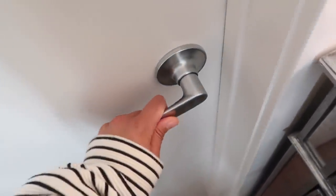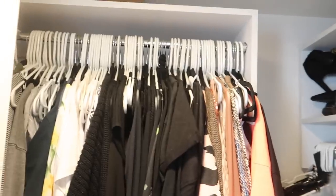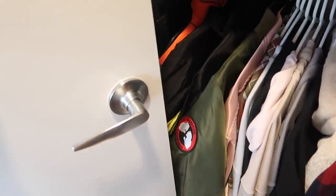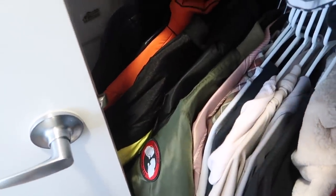I guess it's only fair to start out with an overview of the current situation. Oh my god, okay, so this doesn't go all the way back because my jackets are really puffy. I have a lot of bombers and stuff, but that's okay because these are things that I reach for quite often if I want to layer up at nighttime, so I feel like that's a good spot to put them.